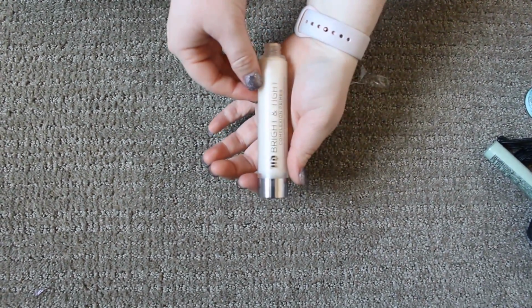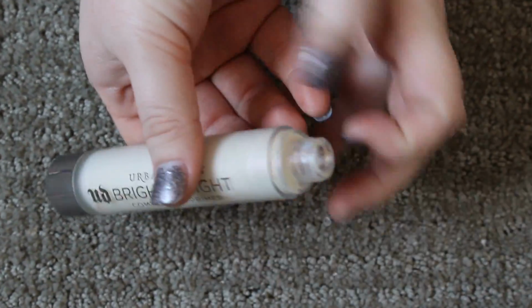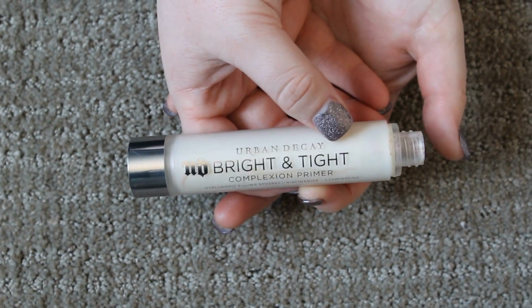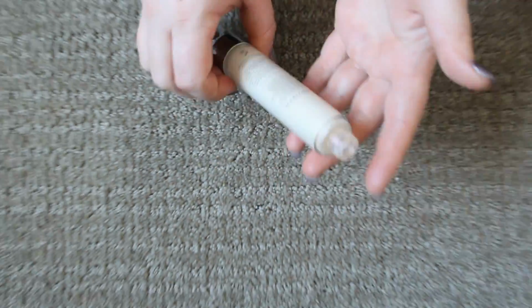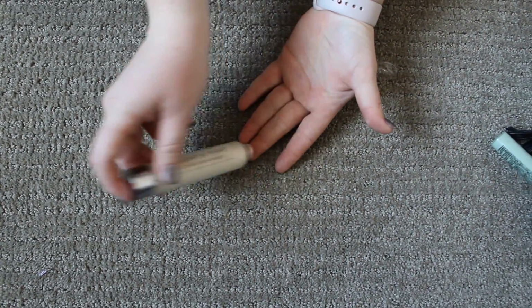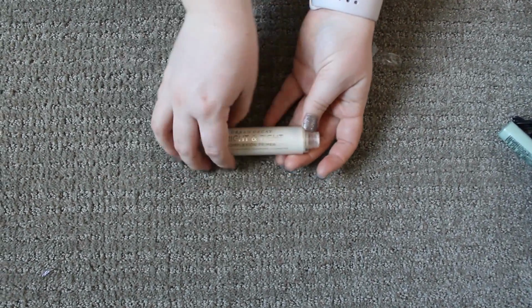And then we found this Urban Decay Bright and Tight Complexion Primer. This one was missing the top, but because it was so cold when we found it, it was frozen, so none of the product got on the inside, so the inside is totally intact still. And you can still just get this out on your hand without the little pump that comes with it.